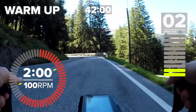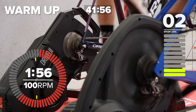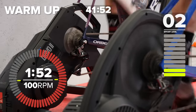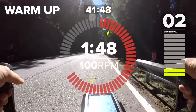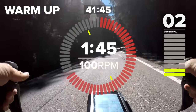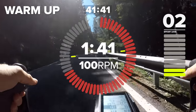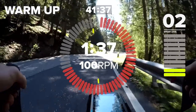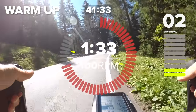Now, if you have a power meter, you're going to be looking to work about 120% of your FTP, whereas if you don't, the sensation will be the first 30 seconds, you'll be relatively composed. The next 30 might start to hurt a little bit. The next 30, you'll be really out of breath, and then by the time you're completing that last 30 seconds out of the saddle, you're going to be dying for it to stop. Let's put it that way. Right, 1:30 to go.